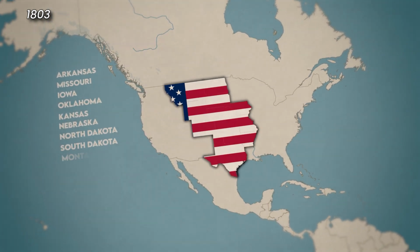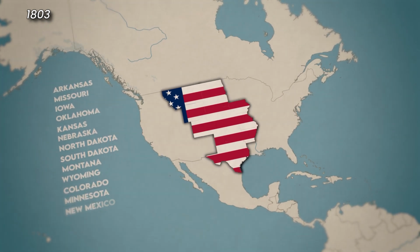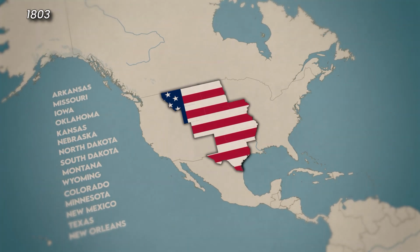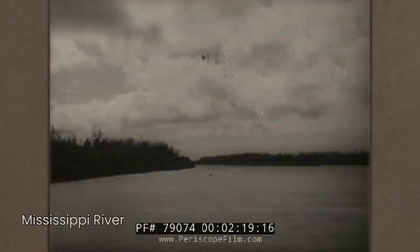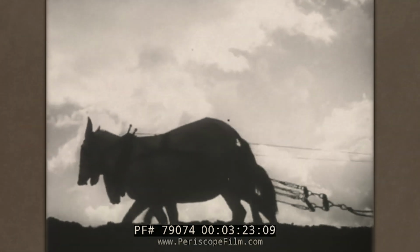large parts of North Dakota, South Dakota, Montana, Wyoming, and Colorado, and smaller portions of Minnesota, New Mexico, Texas, and it also brought New Orleans under U.S. control. Overnight, the U.S. nearly doubled its size, securing control of the Mississippi River and unlocking vast western territories. And that was just the beginning.